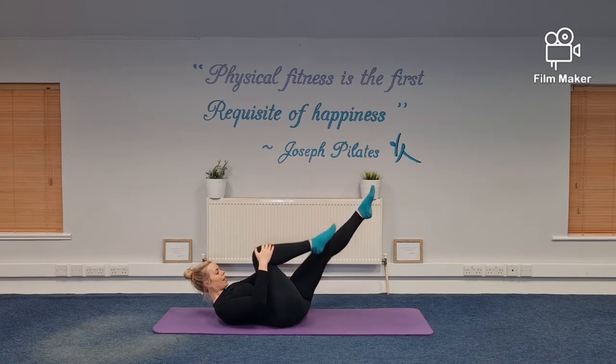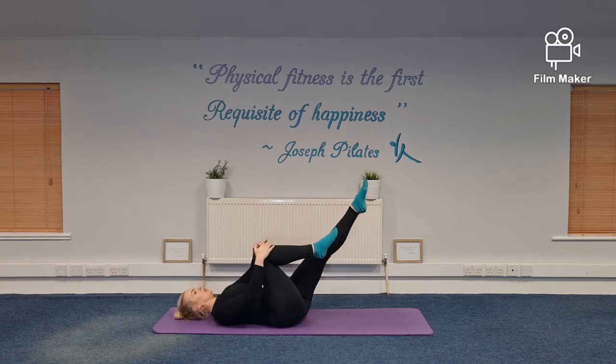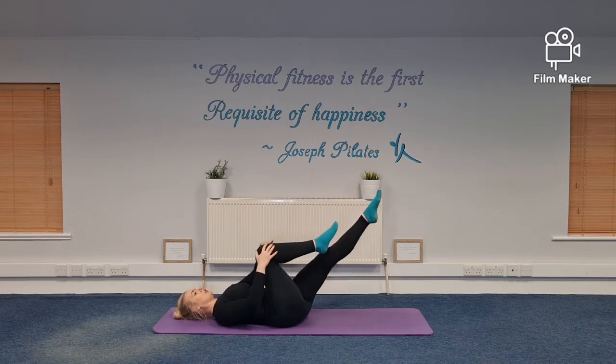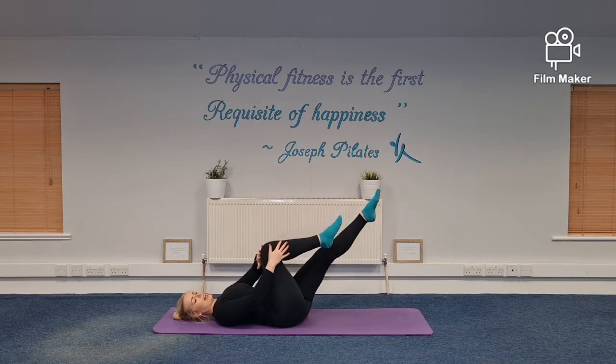Exhale, inhale. Exhale, inhale. Exhale, inhale. To make it a little bit easier, if you want to, lower your head, but still concentrate on keeping that neutral position through your pelvic area, through your low back, and just stopping each leg at tabletop.